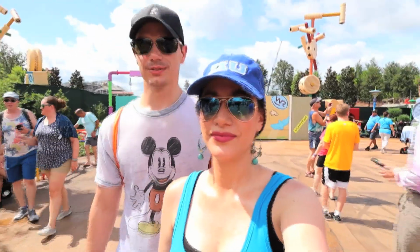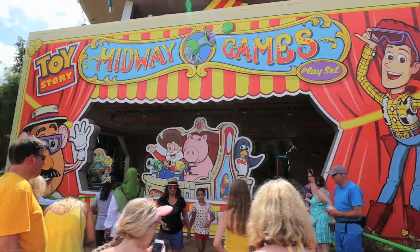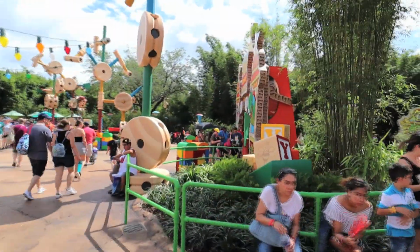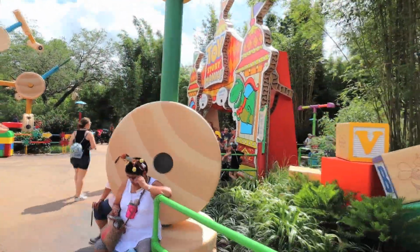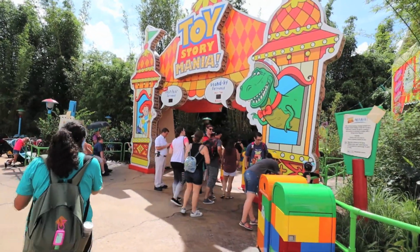We're big kids. We're the big kids, but right now we are toys. That's right, everybody around here is a toy. And by the way, right over here is the new entrance for Toy Story Mania. Let's see how long the wait time is. Looks like 45 minutes. Not bad, but not for now.